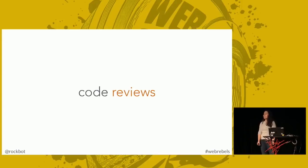Code reviews, finally. Last but not least, code reviews. At NPM, we try really hard to ensure that nobody merges their own code by themselves. And the reason for this is to ensure accountability across the team, right? So if you're the only one who knows how the code works and you push it to production and then it breaks and then you go on vacation, like everyone else is kind of stuck. So having good code reviews is really essential to making sure that your code is doing what it needs to do.